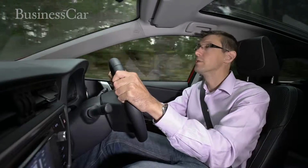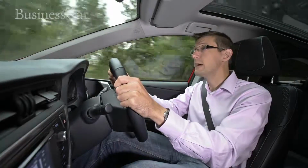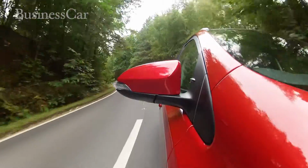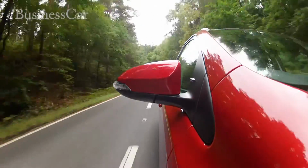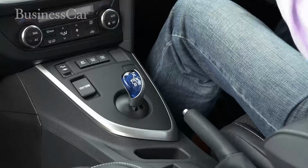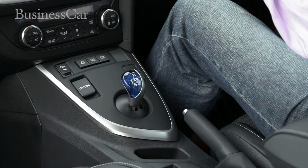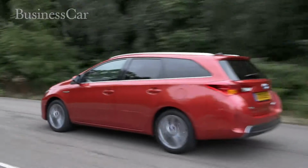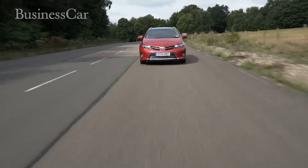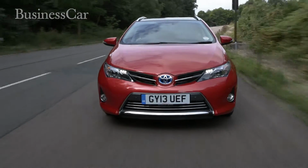As a motorway car though, the Auris is more at home. At steady speeds, the CVT behaves itself and the engine quietens down. Town driving also suits the Toyota. It will run as a fully electric vehicle for short periods, which makes the car exceptionally quiet. Push the gear lever across to B and the car adds more brake regeneration, keeping the batteries topped up and helping to slow the car down when you lift off the accelerator. Unlike some brake regeneration systems, the Toyota's doesn't hinder smooth driving.